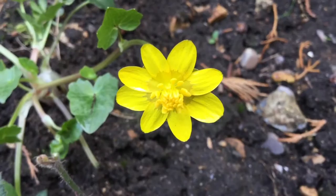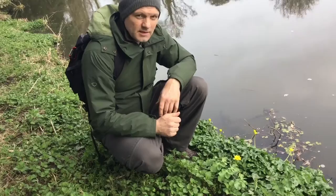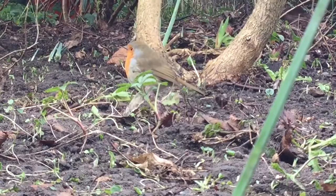This is lesser celandine. It likes this sort of condition, like damp soil, and it's an edible plant, but slightly toxic. You really want to pick the foliage before it comes into flower, but the real gem about this is in the roots. The tiny bulbils are a good source of starch and taste like potatoes or rice, but they have to be boiled twice in clean water to remove the toxins present in the plant before it's safe to eat.